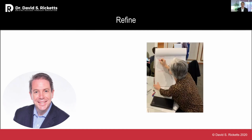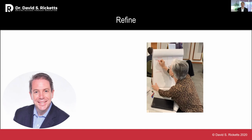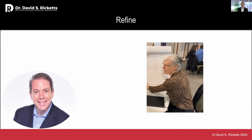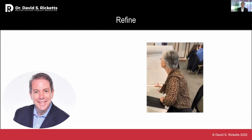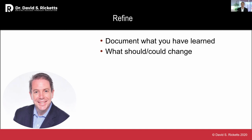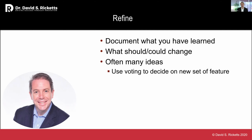And finally, refine your idea. Go back to the drawing board, literally, and try to recreate a new idea that you can then move forward on. Document what you've learned. What should or could you change? Often you have many ideas. One of the things that is often necessary, and you may have seen this in the IDEO examples, is that you need to reduce the number of ideas that come back.